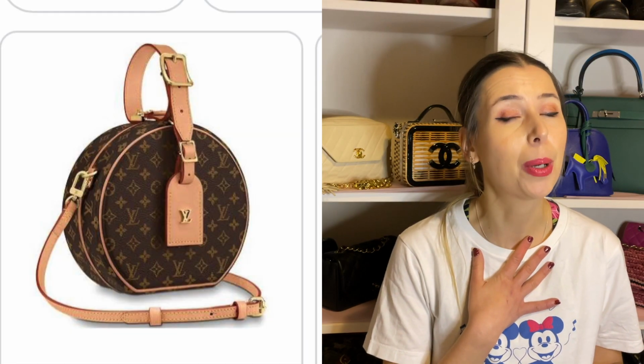So let's talk Louis Vuitton, guys. My favorite bag would be the Petit Boy Chapeau. I don't know if I'm saying that right, but the little hat box trunk bag. I've always wanted that, guys.